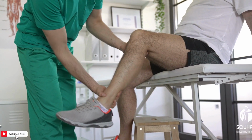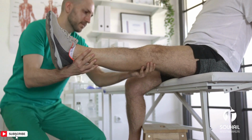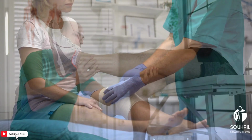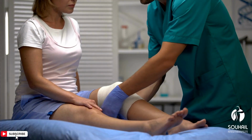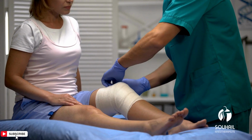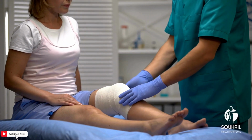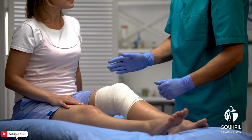Limited range of motion. Depending on the location and size of the hematoma, it may restrict movement in nearby joints or muscles. Causes: trauma. The most common cause of hematomas is trauma, such as falls, collisions, or blows to the body. This trauma can cause blood vessels to rupture and result in bleeding into the surrounding tissues.